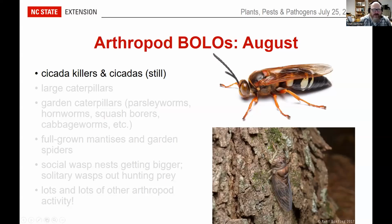Okay, so it's getting hot out now. It's the middle of summer, and we have lots of activity out there. So here's some things you may be seeing: cicada killers and cicadas.